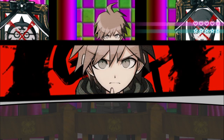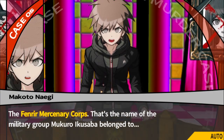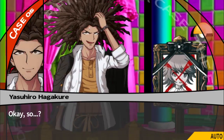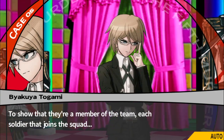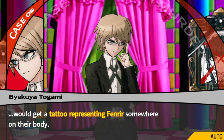I got it! The Fenrir Mercenary Corps. That's the name of the military group Mukuro Ikusaba belonged to. Okay, so to show that they're a member of the team, each soldier that joins the squad would get a tattoo representing Fenrir somewhere on their body.